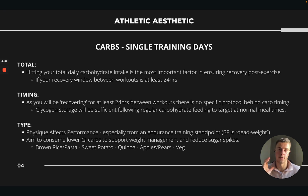So if you're in a routine of going in every morning or every evening, things like that, your recovery period will be around 24 hours before your next session. So just focusing on hitting that carbohydrate goal will be enough. Regarding timing, as you are recovering for 24 hours between workouts, there's no specific protocol behind carb timing as long as we're hitting that target.